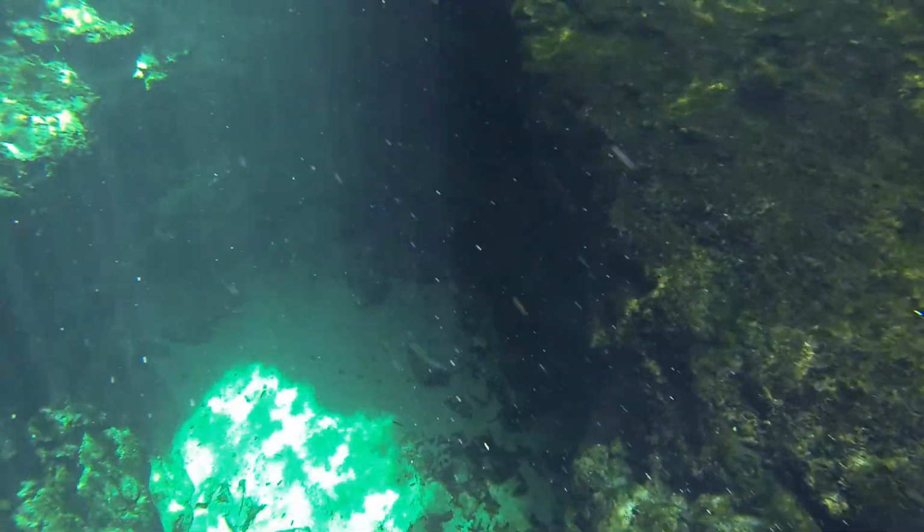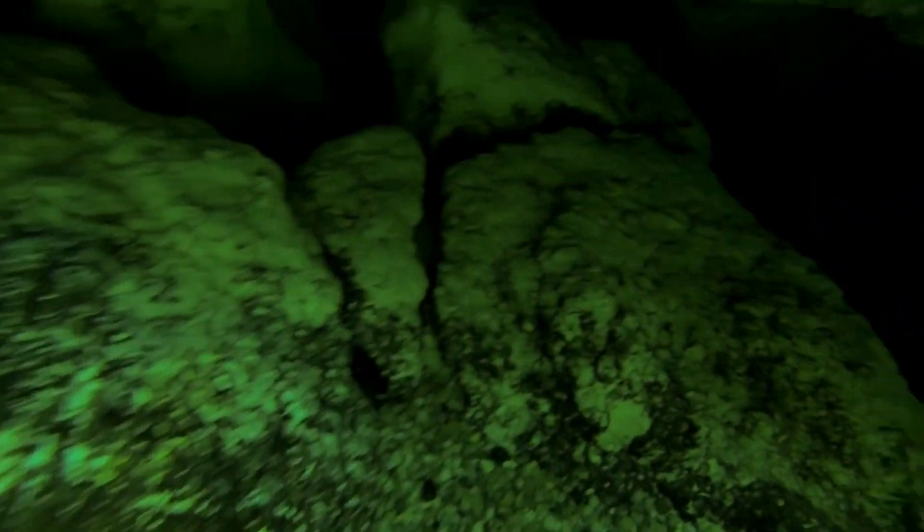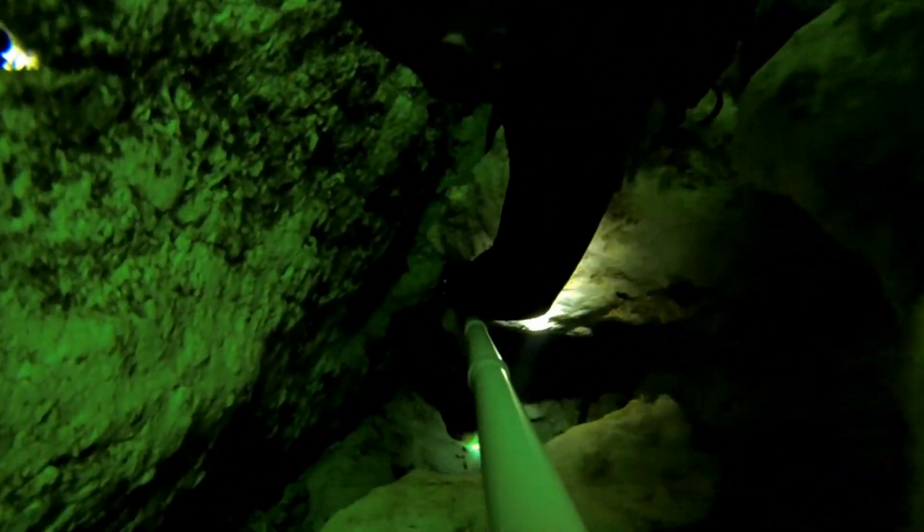The other spot that I really like to dive at Gennie is this area that actually has 2 openings. One is a circle that almost looks like it's been cut out into the rock, and inside of it there's a tiny little keyhole, and you can go into this cave behind a rock and then come back out and around.